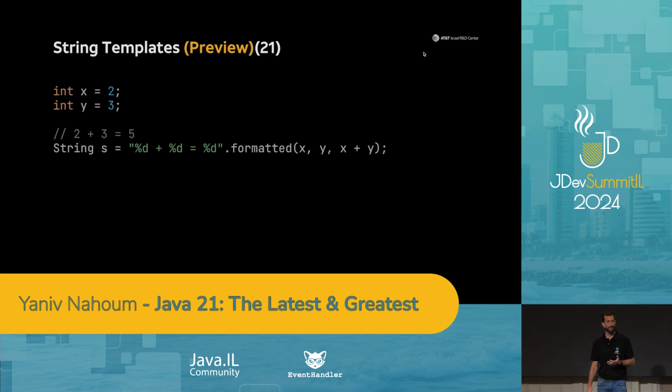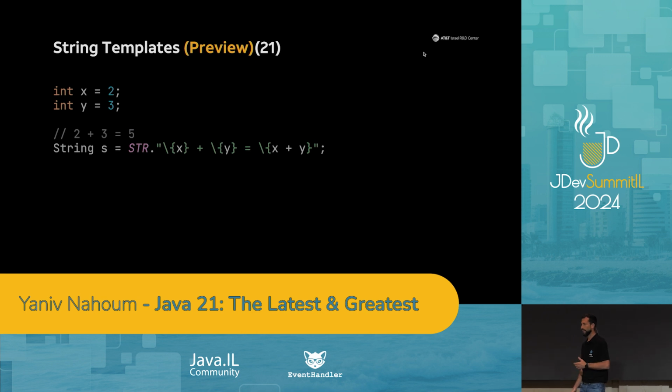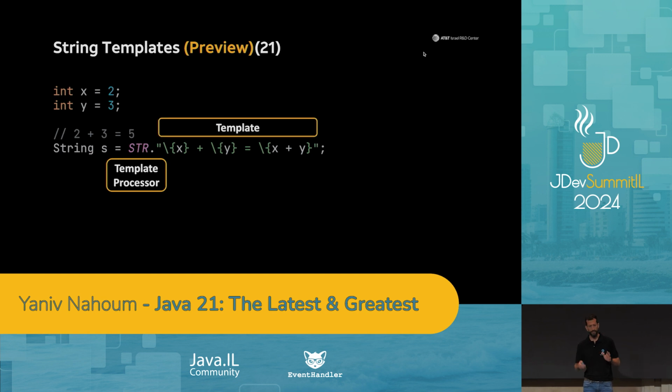So in Java, they decided to solve this problem, but do it in a more robust way and in a safer way to address other problems that string interpolation introduces. So let's see, first of all, what it looks like. So it looks like this. Let's break this down. We have a template processor. That's the str. Okay, the str, we don't have to import it. It's implicitly imported, statically imported, to every Java file. So we can just use it, and then dot, and then we have the template, the string template, which is basically a string that has template expressions.